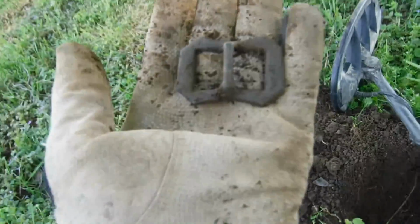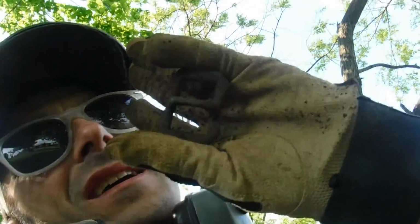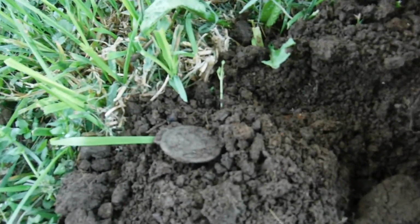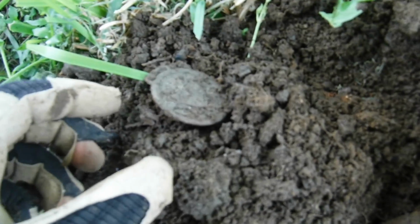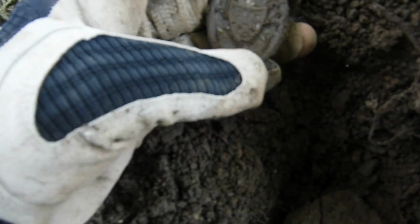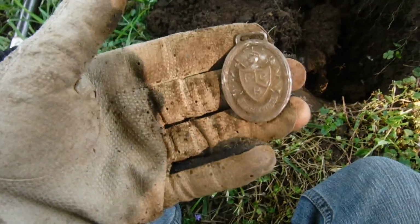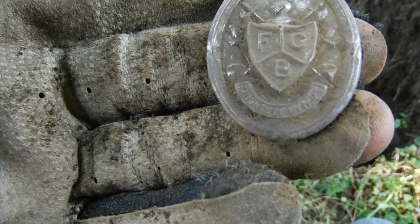Wow. Okay, back at it. I'm happy I got my relic for the day. So this was an 80s signal. I thought it was going to be a piece of trash, but look at this. It's some sort of watch fob that's got a shield or something on it. Whoa. It's got some letters. Pretty neat. FCB.